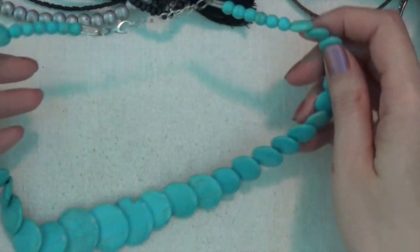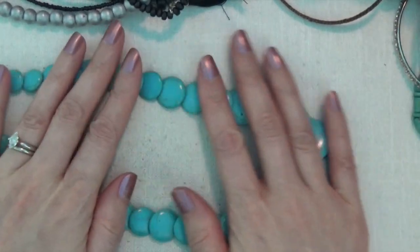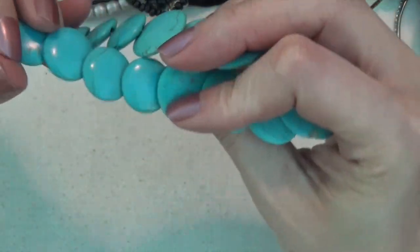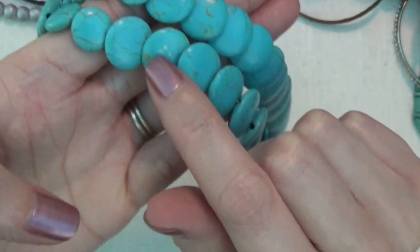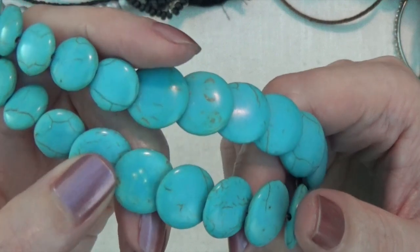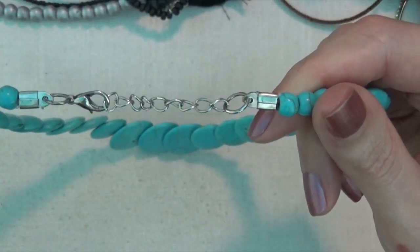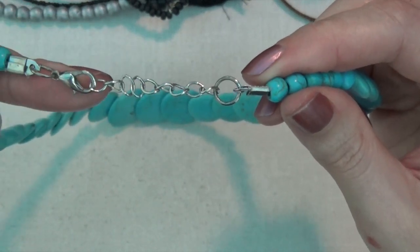Okay, another necklace here. So this one looks like stone. I think it is like a dyed stone, maybe. Like dyed howlite. Yeah, you could see the white. There's like some white bits here. And the clasp, it's just a little bit worn, still okay.